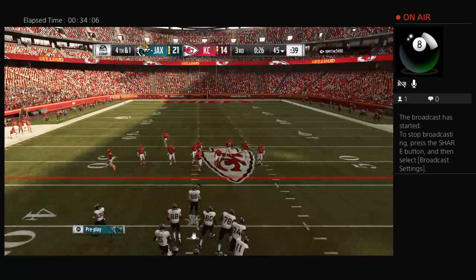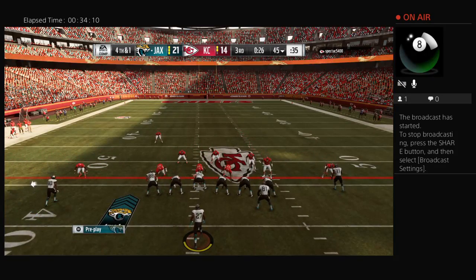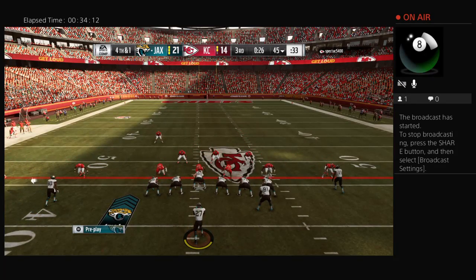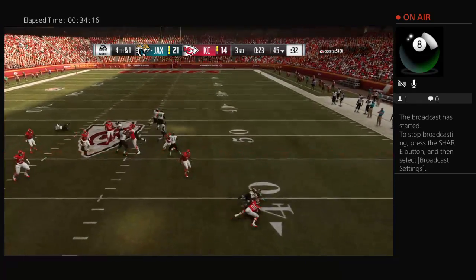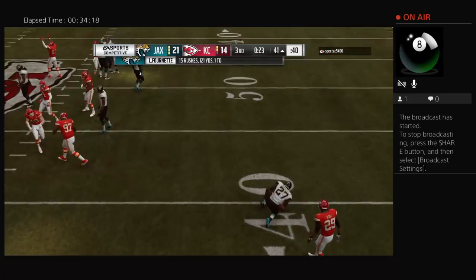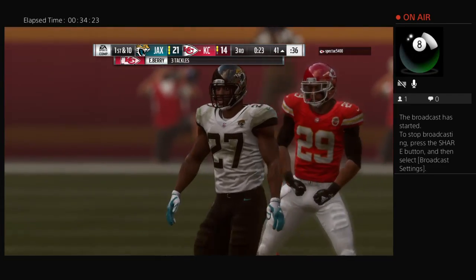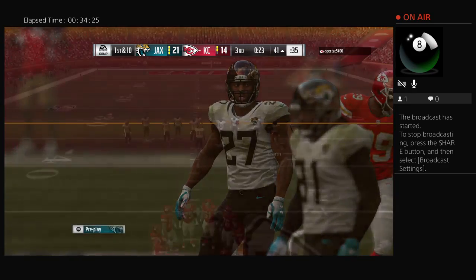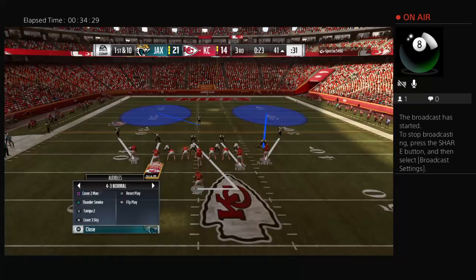And how about this one now? In their own territory, a gutsy call. They're going to go for this on 4th and a yard. And they are going to stop him on 4th and 1 as they'll wind up going backwards. Boy, a curious decision to go for it. Doesn't pan out. And the Chiefs will have the football back in excellent field position.